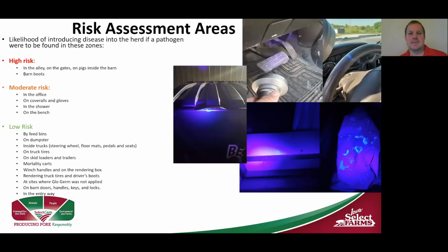So risk assessment areas were categorized as high risk, moderate risk, low risk, based on the likelihood of introducing disease into the herd if a pathogen were to be found in these zones. So in the high risk areas, we found glow germ in the alleyway, on the gates, and even on the pigs themselves inside the barn. We also found it on barn boots.